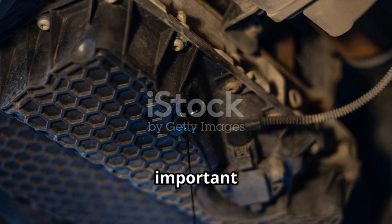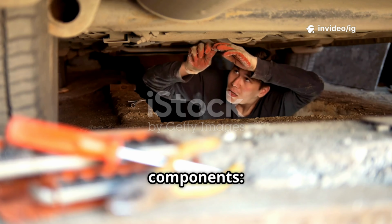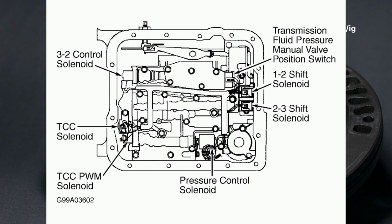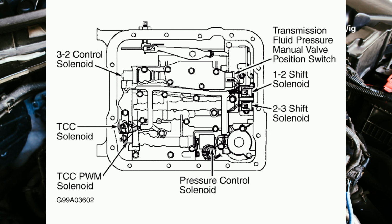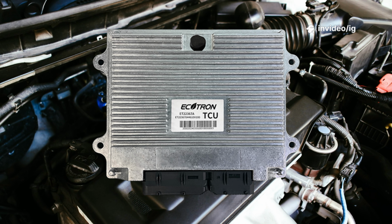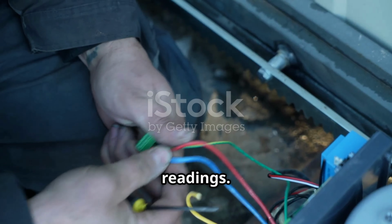Now let's get to the most important part, sensor locations. To properly diagnose P0868, check these critical components. Transmission fluid pressure sensor. Location: usually mounted on or near the transmission valve body, inside or outside the transmission case. Function: monitors fluid pressure and sends signals to the TCM, transmission control module. Location: typically mounted near the transmission housing or in the engine bay, close to the firewall. Function: controls transmission shifting based on fluid pressure readings.